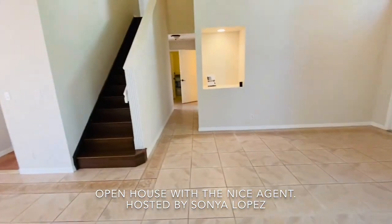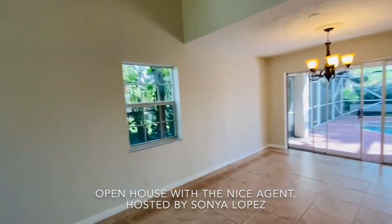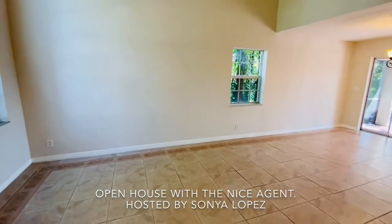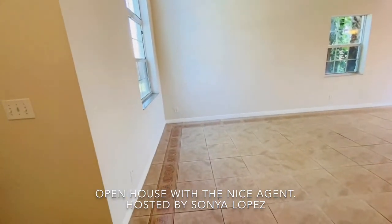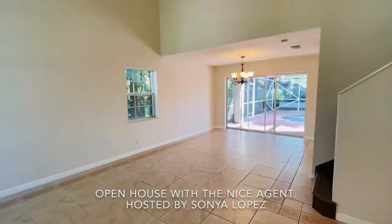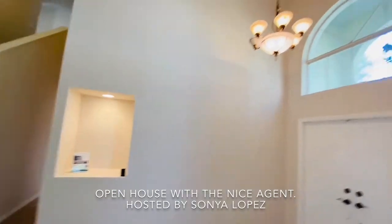So this is the living room, or if you want to make it the formal dining room. Some people like to have the formal dining when they walk in. So you could have a formal dining, a little sitting up front. How would you decorate it? Let me know how you would decorate this home here.